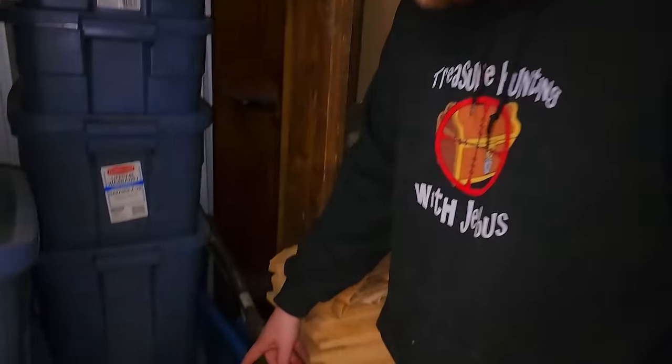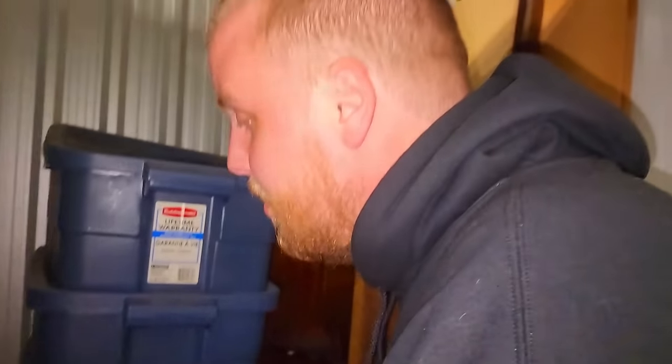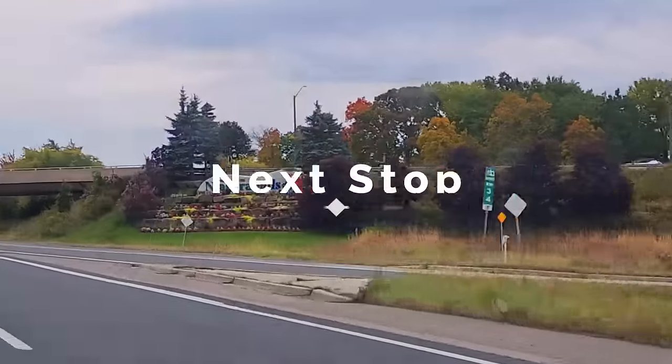Check this out. Look how many totes are in this storage unit. 1, 2, 3, 4, 5, 6, 7, 8, 9, 10. 10 plus boxes over there. I think it's gonna be cool.